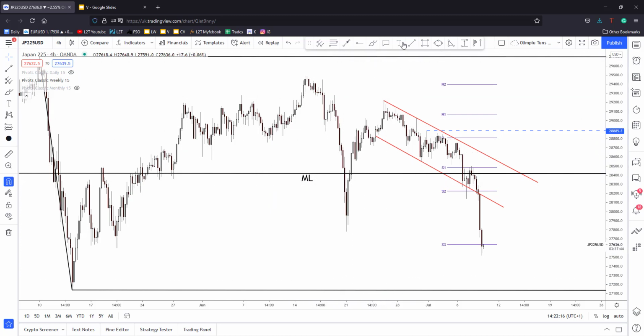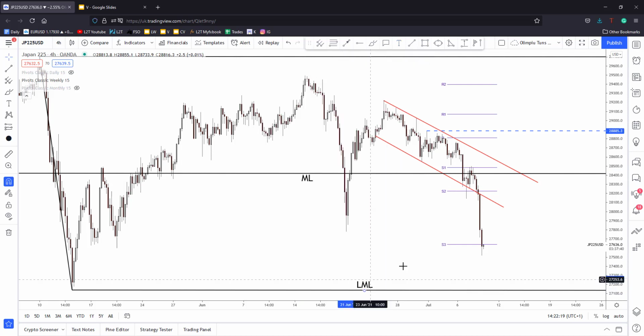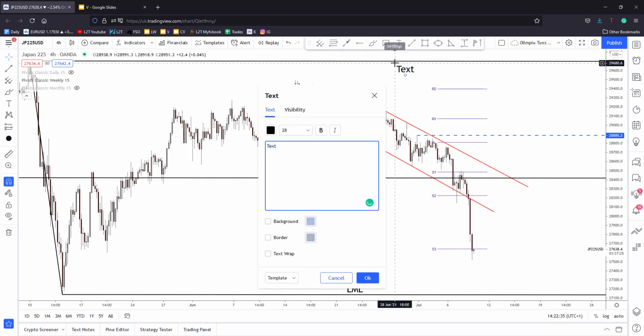But as you can see here, the Japanese stock index has found resistance at S1, 28,484.8, and then it has extended its sell-off, its drop, also because the US equities have registered an amazing sell-off.